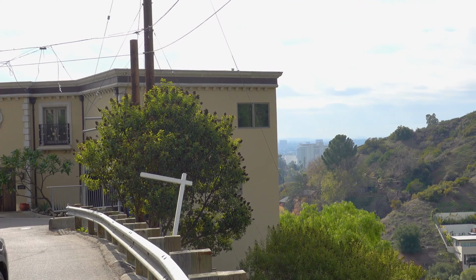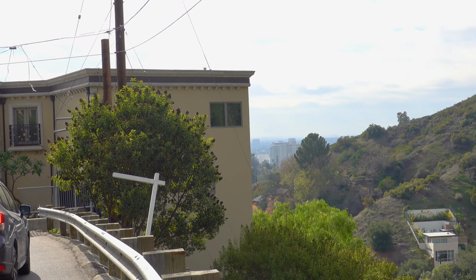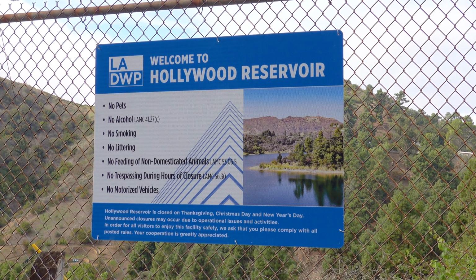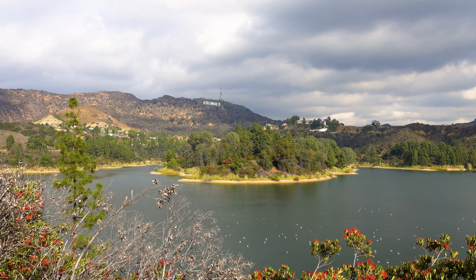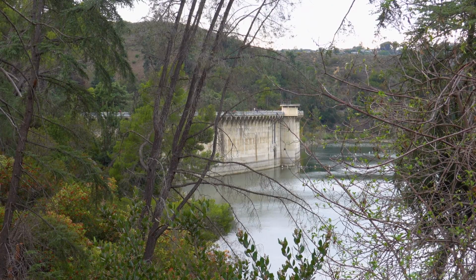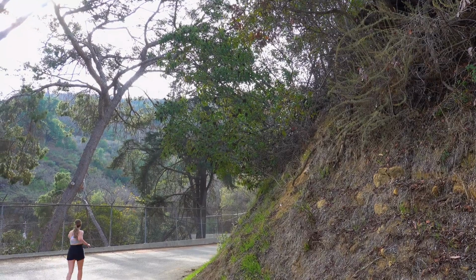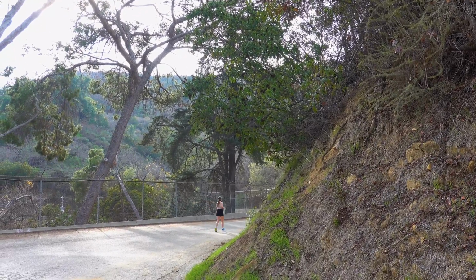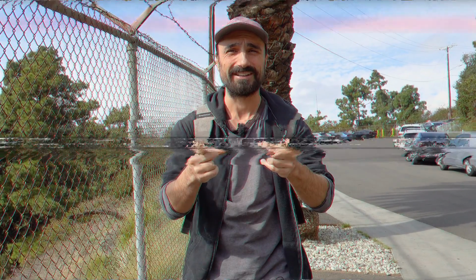But in today's episode, we are actually in the Hollywood Hills, and we are exploring the Hollywood Reservoir region of the Hollywood Hills, which is a really cool place because it's a 3.5-mile loop that goes around the reservoir. It's really beautiful because there's a lot of nature, there's a lot of water because it's a reservoir, but it's also really cool because it's kind of secluded, but at the same time, it's pretty central because it's not too far from downtown LA. So without any further ado, let's explore.